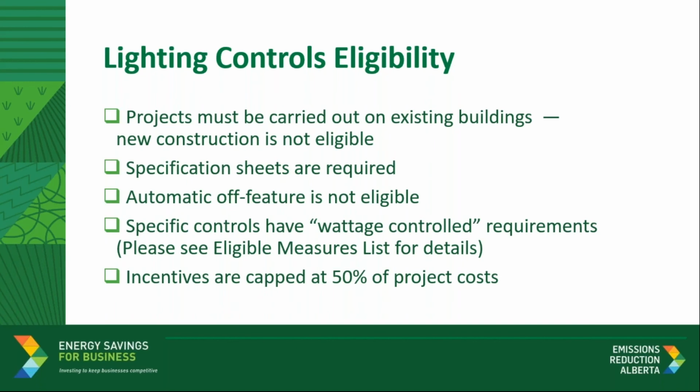Surya, can you once again share some of the eligibility criteria participants and contractors should be aware of when planning a project with lighting controls, and that they might be thinking about toward their application submission? Absolutely. So here also, projects must be carried out on existing buildings only. New construction is not eligible.